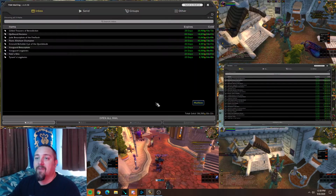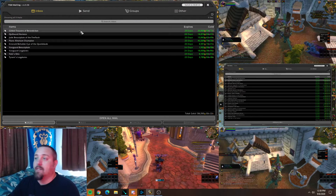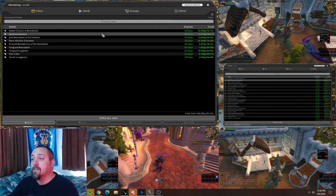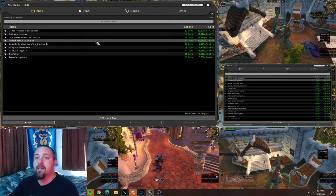Let's see, high value transmog, 9 pieces, 136,000 gold, not bad at all. Gilded trousers for almost 21,000. Quillward harness for almost 19,000. Jade breastplate for getting close to 14.